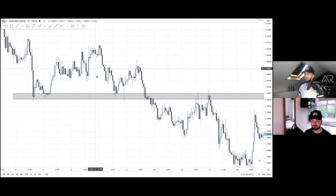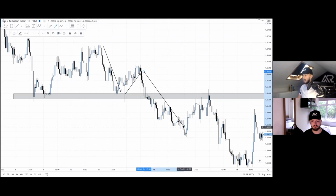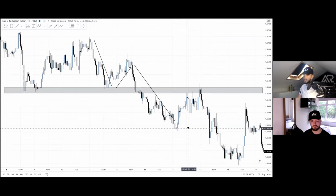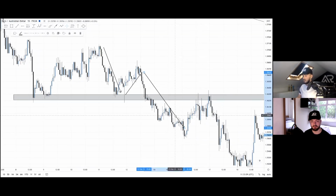So Euro AED, bearish market structure. We're seeing impulses to the downside followed by bearish corrections, so we're having bearish moves followed by corrections to the upside. So we have another one to the downside where we're breaking through the support level in the market, and then we're looking for the pullback for the continuation, which you can see did happen. So like we were saying, it's a very unlucky week.